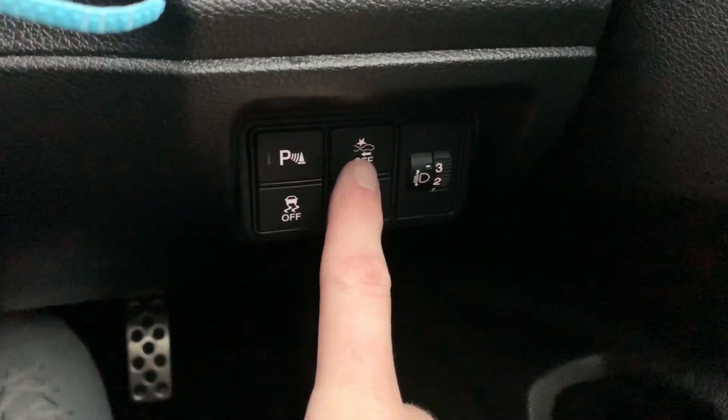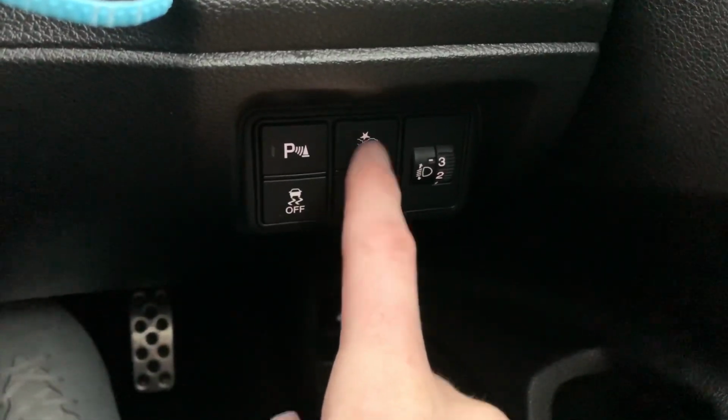There's also collision mitigation, which means under 32 kilometers an hour, if something's about to impact you, if you haven't touched the brake pedal, this car is actually going to try and stop you hitting that object if you are under 32 kilometers an hour. So it's city kind of stuff.